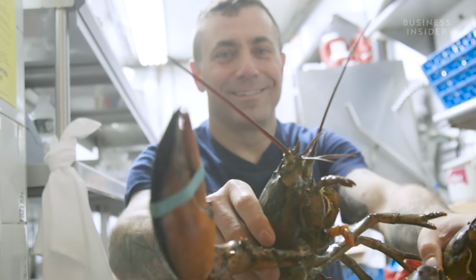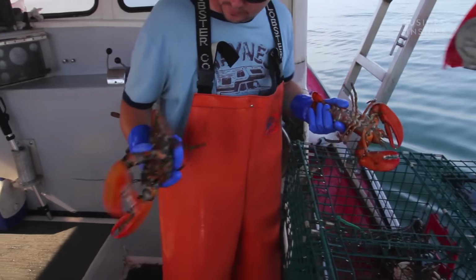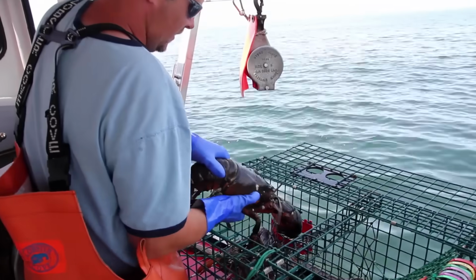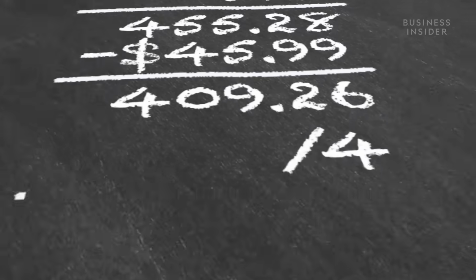Lobsters are considered a gourmet dish today, but there was a time when they were known as the cockroaches of the sea, and even served to prisoners. So when did lobsters become such a delicacy, and why are they so expensive?